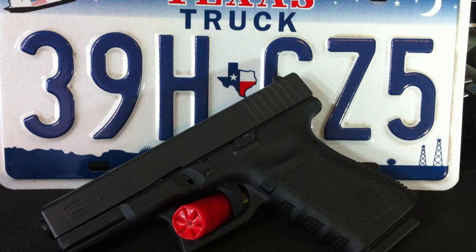I can't decide, and y'all can let me know what I should do. Maybe get some Novak night sights for it, or since I'm generally not going to be carrying this on my person, just keep it with the stock sights. But my Glock 23 has tritium night sights on it, and I absolutely love them.